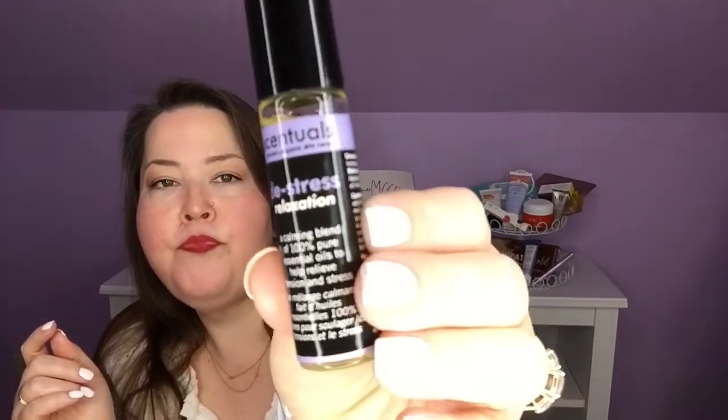Also in my FabFitFun, I added on the Sensuals De-Stress Relaxation Rollerball. I don't use it a lot, but in the evenings, like after I've taken off my face and put on my moisturizer and I'm just sitting there at my vanity, I will take this, and it's got a nice metal rollerball. Give it a swipe, it's just an oil, and it smells so good and so relaxing. And it's got lavender and clary sage and bergamot and lemon, and it's just got a lot of different blends in it, and it smells so nice and relaxing. I love it. I mean, enough that it made a favorites.